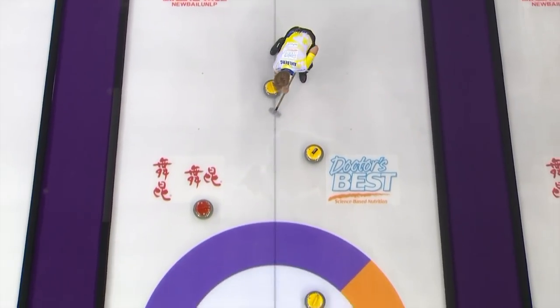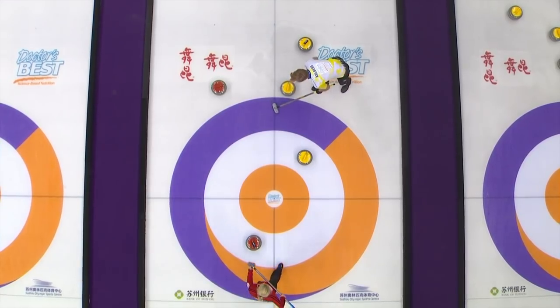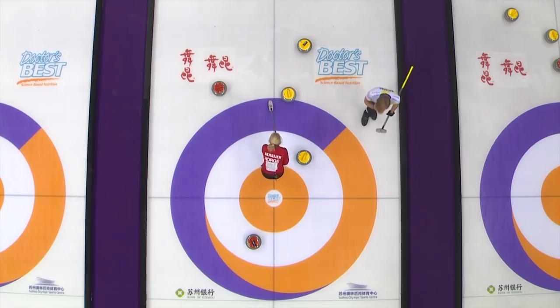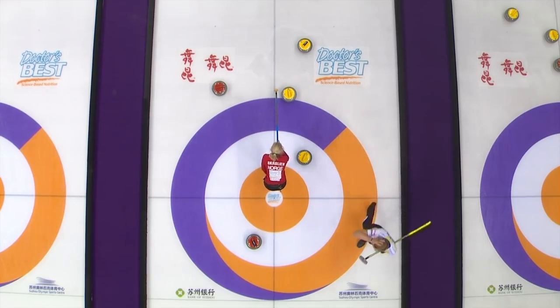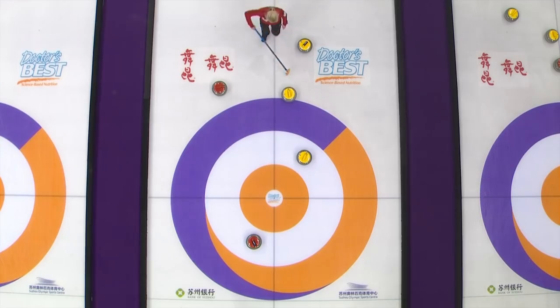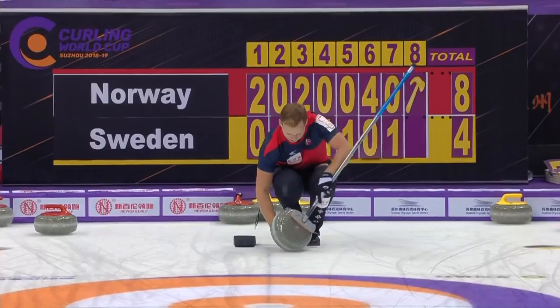Ahlberg working it hard to try and drag it as close as he can to the rings. Big sweep. Hard work, but it is open and available for Sander Rolvag, and potentially a chance here to make a double takeout, remove both of the Swedish rocks. If he could do that, that would clinch the win.